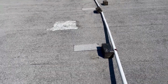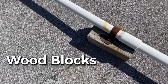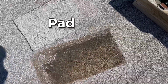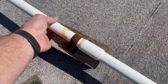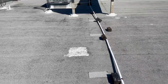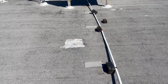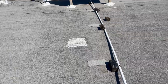And so one of the common problems we see is these wood blocks. Well, for one, they're cheap, so that's why they get used a lot. And the roofer has made a pad for that to sit on, but as you'll notice, this thing is flopping around. And what happens is those weren't secured, the wood wasn't secured to the pad, and so wind blows up here, we get bad weather, and the next thing you know, these wood blocks rot, they've come loose.